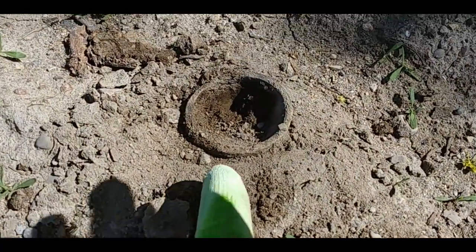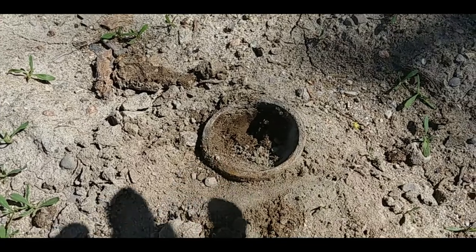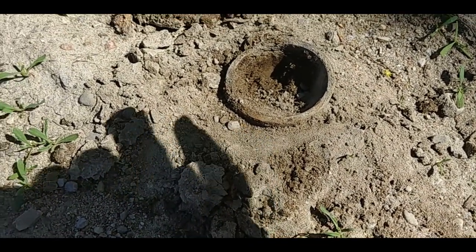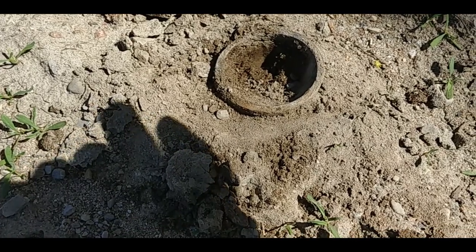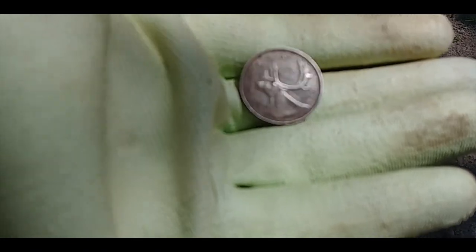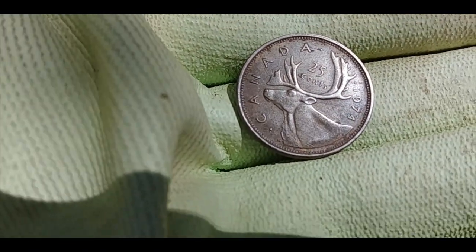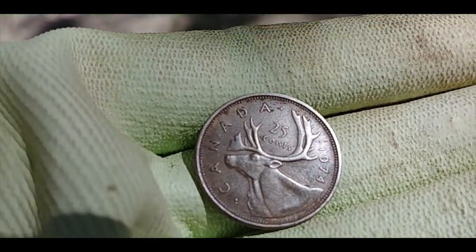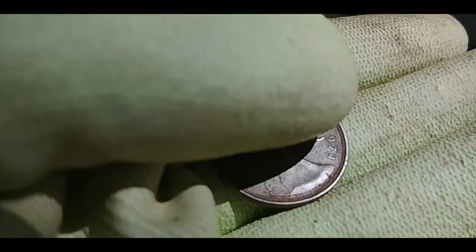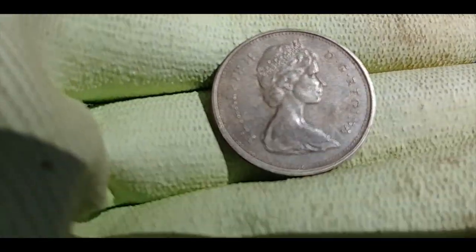I saw the edge of this, just a crescent. It gave me a slamming overload signal. I think it's a pipe that a sign used to stick in. Anyway, I'm not moving that. I thought I was chasing a pull tab, but I'm glad to be mistaken. It's a 1974 quarter, and in perfectly spendable condition, I might add.